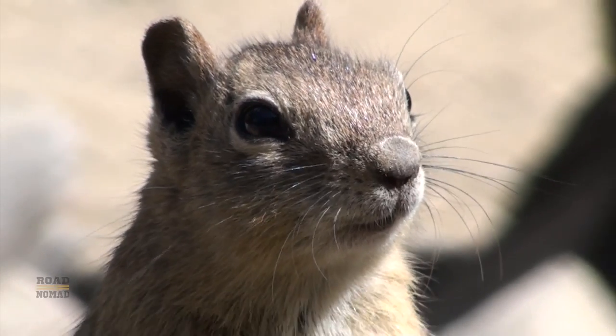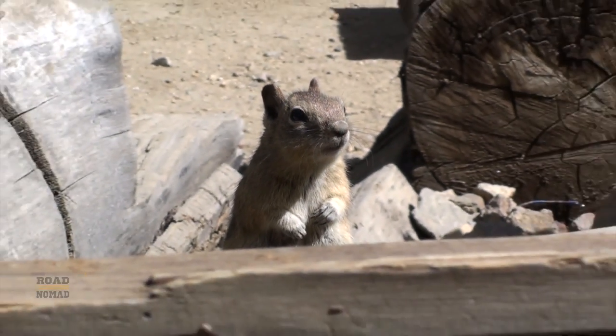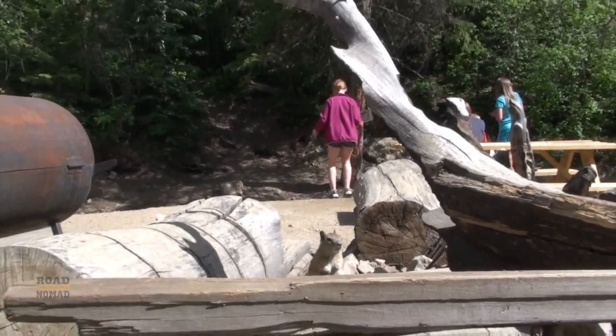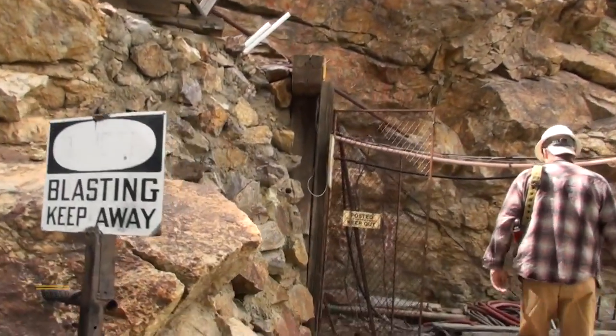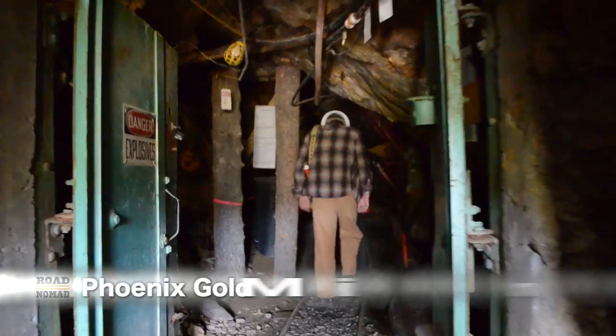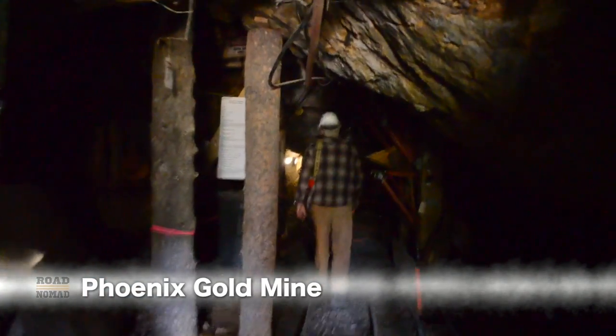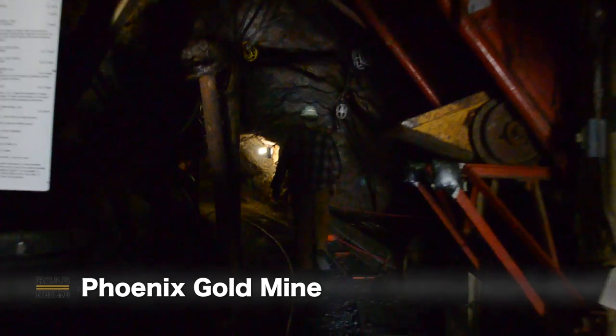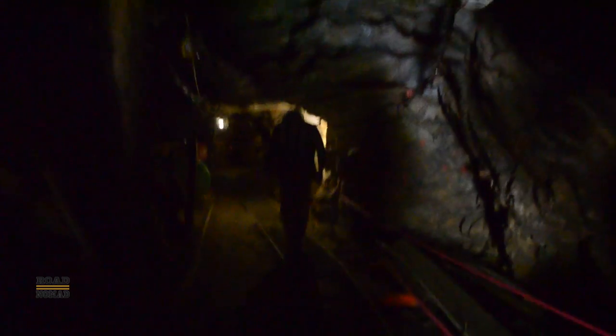These tiny rodents are running all over the place, very friendly folks, not afraid at all of humans. The mine is owned by the oldest continuous gold mining family in Colorado. And the tour is very nice, actually. And the guide, a very charismatic and friendly guy. It is a great tour, especially for the kids. He goes out of the way to get them interested.